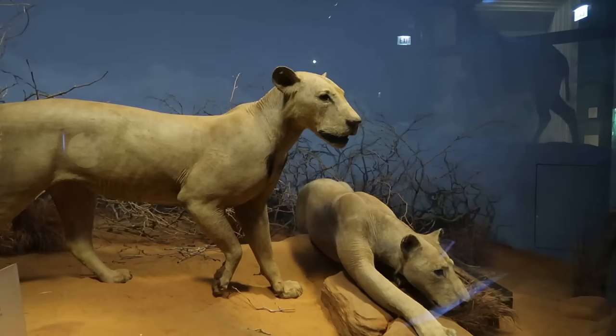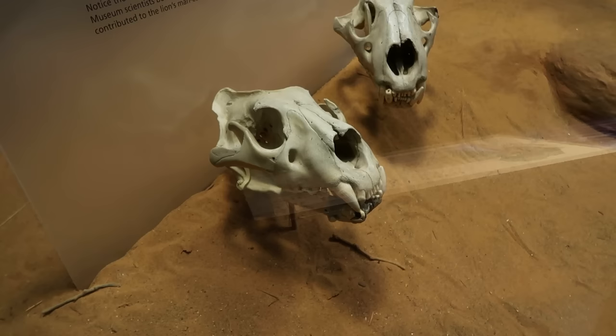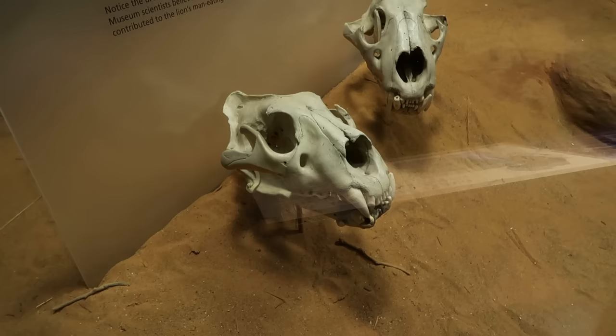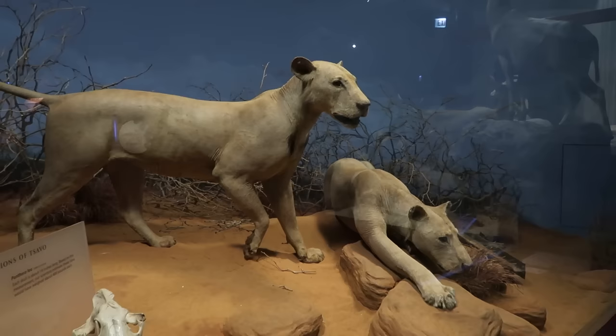Now, one reason they actually ate people is kind of interesting. They have their two skulls here. And if you look, you can see there's significant damage to the teeth of the skulls. The leading theory is that because of these dental problems, because these lions were in pain and had trouble hunting, they turned to hunting people, because hunting people was easier than hunting their normal prey, which would be like water buffalo and things like that.